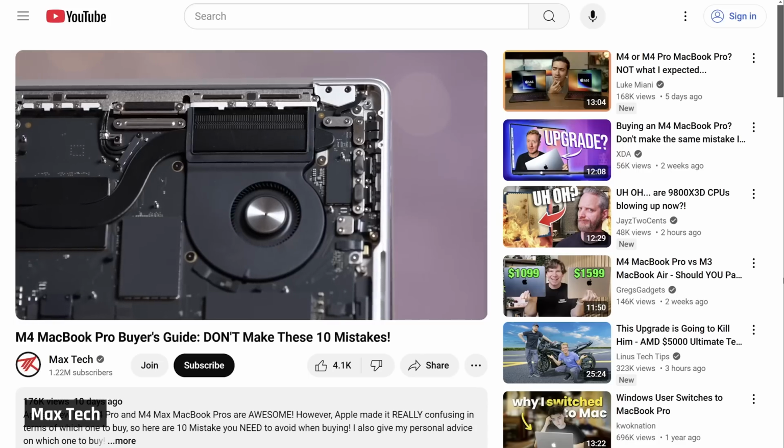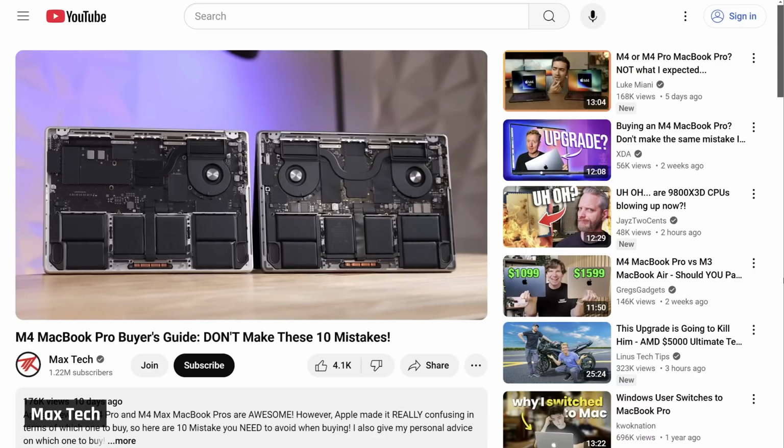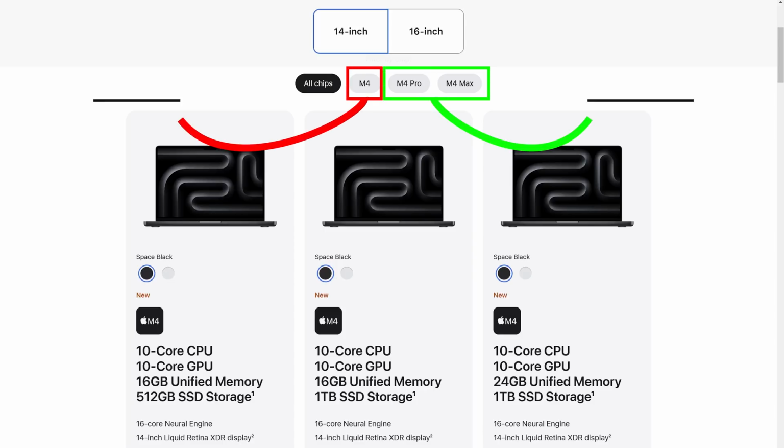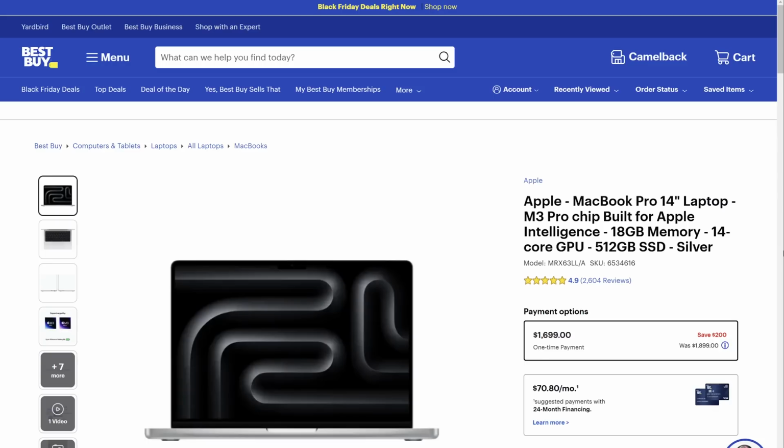Just be aware that it only has a single fan cooling solution, rather than the 2 fans of the more powerful MacBook Pro 14s with the M4 Pro or Max chips. This means it may get warm or have fan noise for high performance tasks. If you don't like this and you want to stick around this price point, just look for an older M3 Pro equipped MacBook Pro 14. These are now heavily discounted.